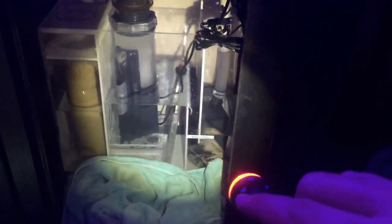This whole sump is the eShop's RS75 limited edition. You can see it has a few limited edition things like the eShop's logo, which is actually the flow through for the system. Let's see here, I need to change that filter sock, I really do. But okay, and then I have the little base for the skimmer, which is actually a little acrylic piece. It's like a little stand kind of thing.